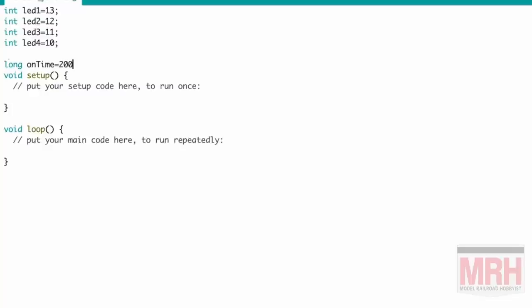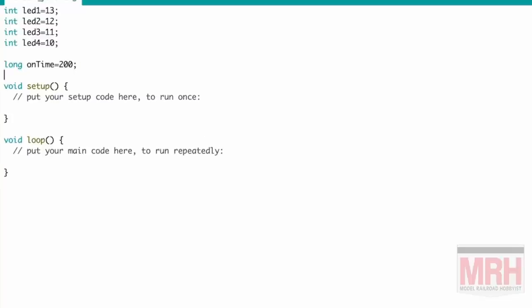So we're going to say long onTime to represent the length of time each beacon will be on. And we'll set that at 200 millis. In principle, this would be good enough because we're dealing with four lights that will flash in succession, and therefore, in theory, there should be no overlap.